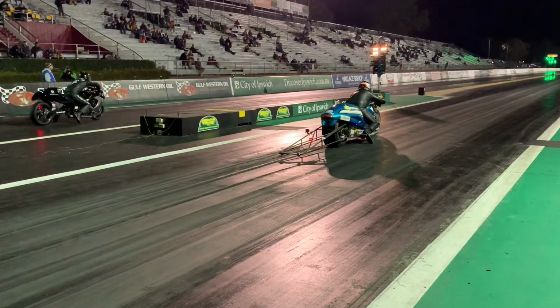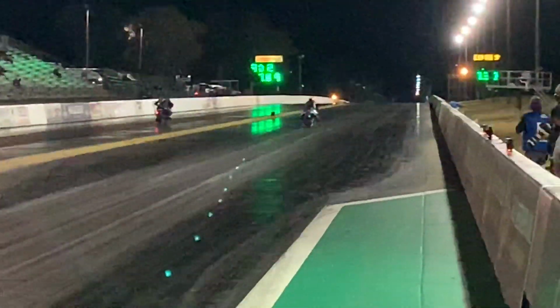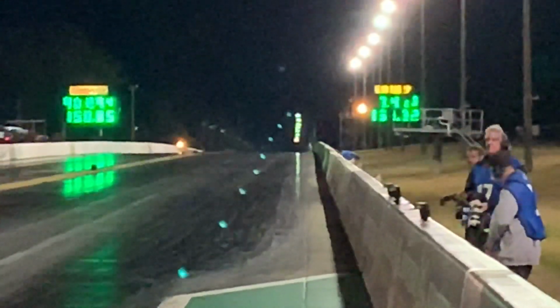Who are you liking this one, guys? Old school, new school, bar, no bar. Oh, red light start for the no bar bike. Ethan Wright is going to the semifinals. Woo!